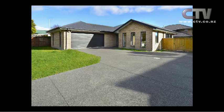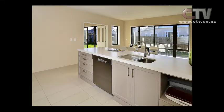So okay, if people have been watching the show and looking at this listing and liking it and thinking it's out of their price range, they should come along. All right. And have a look at it. 113 Idris Road, negotiate over $780,000. Think they can just keep that in the back of their mind.